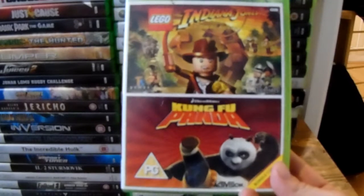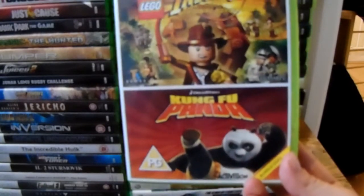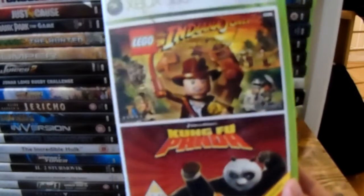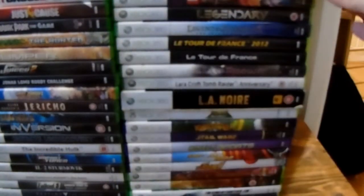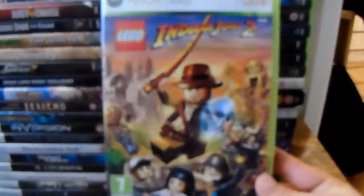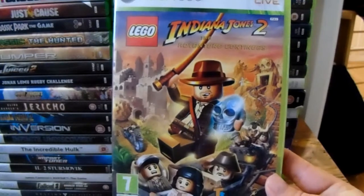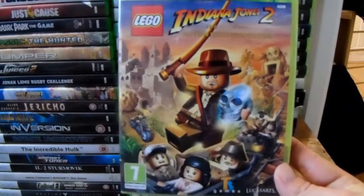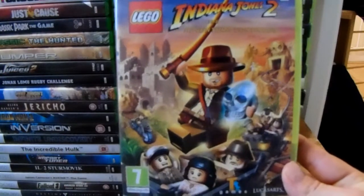Lego Indiana Jones and Kung Fu Panda. Yeah, if you want to get a nice, quick, easy 1000G on both of these, you might as well pick this up for really cheap. Lego Indiana Jones 2. It does the movies from the first game as well, but differently. Not enough to make it feel like you were playing anything different though.